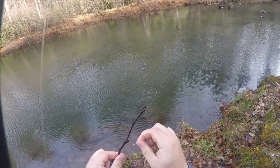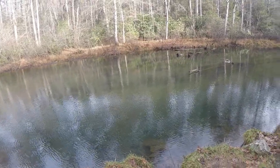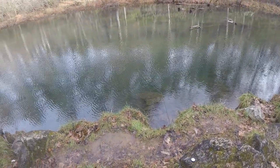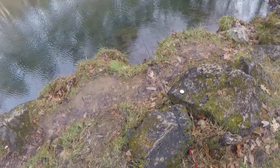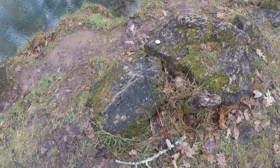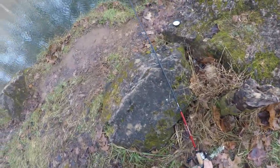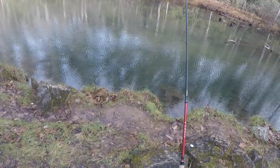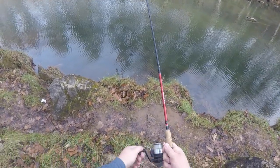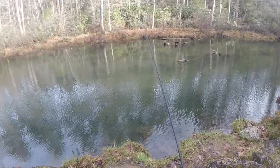Don't know if it was the twig, but I felt like we had a trout. Got our first hit. Oh, he might have dropped it. Dang, we missed him. Slow on the draw. Alright, let's bait back up and get back out there. It's a hungry fish.